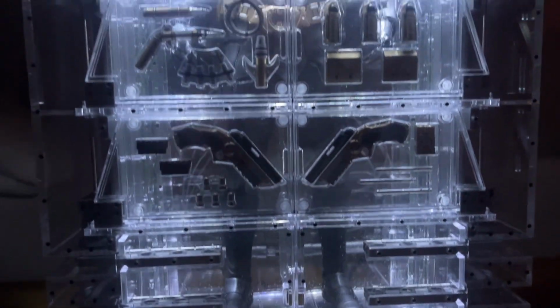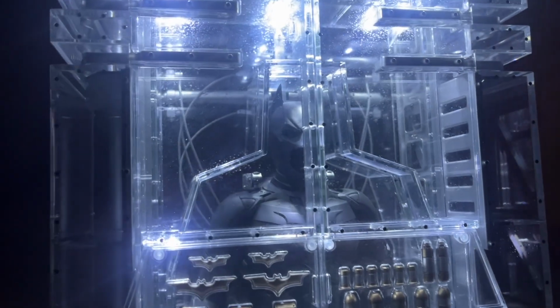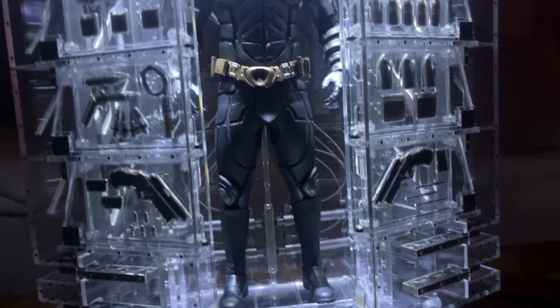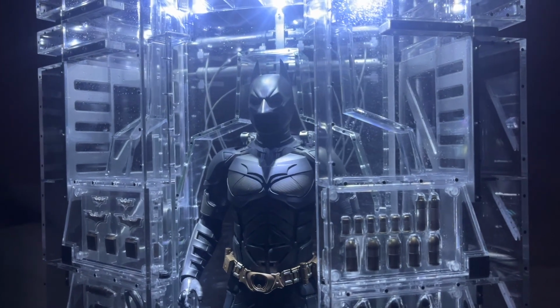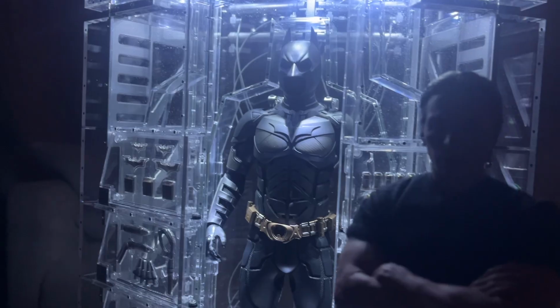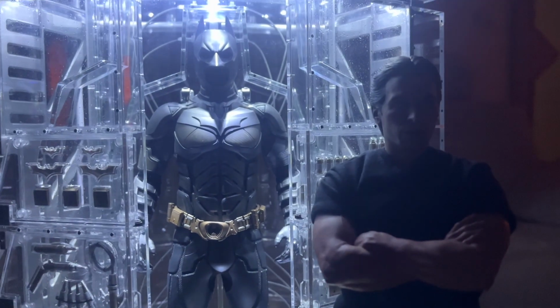I actually think I prefer it. I prefer how it looks with the doors closed. This is just crazy. Even better, doors just half open. Damn. Let's put Bruce Wayne in front. He has a stand, but it won't be needed. He stands perfectly on its own. What an incredible looking piece.